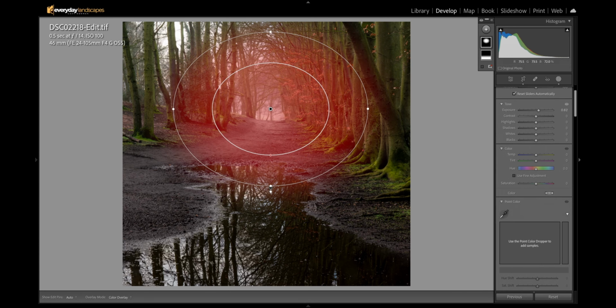And then with the radial gradient, as you can see here, it's quite a large radial gradient. What I've done with that is I've pushed the exposure up, so I'm making that light at the end of the tunnel a little bit more obvious, to try and draw your eye to it, because for me I can see there's two points here that are kind of fighting each other at the moment. You've got this light at the end of this avenue of trees, and you've also got this light up in the top left hand corner here, which is affecting everything. So the idea was essentially to bring that up a little bit.